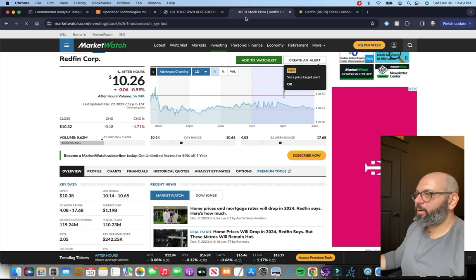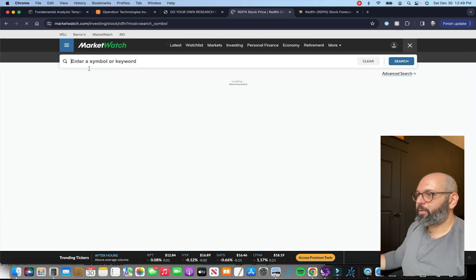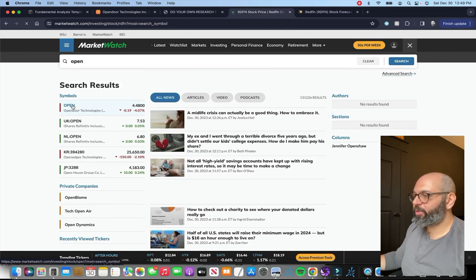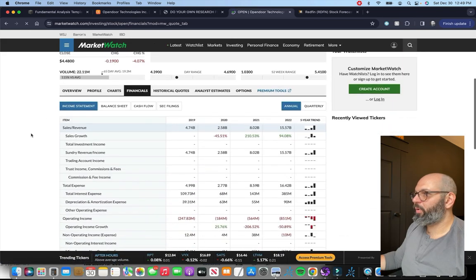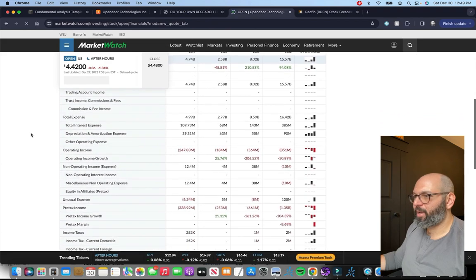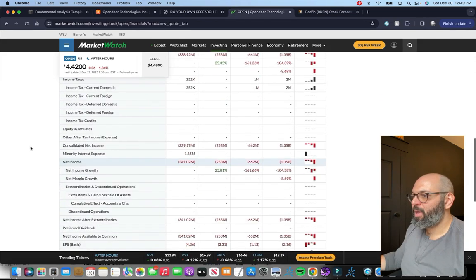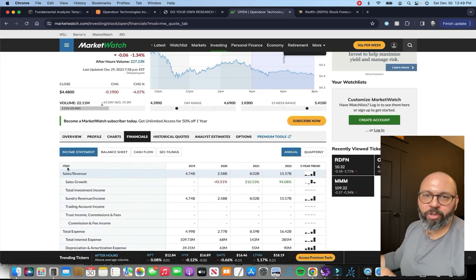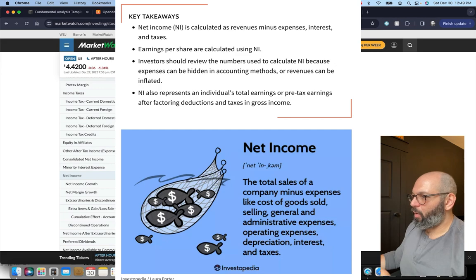But if we go on, let's do OpenDoor first. Open. And we click on financials. And we're going to go to net income. I forgot what we were looking at. Net income, which by the way, will be under the income statement tab. While we're doing this research, even though the stuff that's going on the template might only be the last year or the last 2 years or whatever, we still want to get an overall gauge of what's going on with their net income.